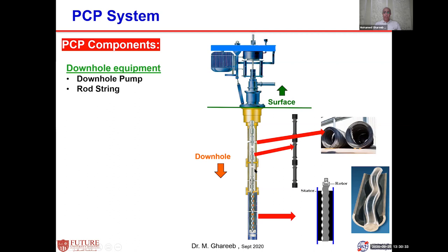What else? You have a rod string. This one is just sitting downhole, too far from me. I need to operate that. I need to operate that through surface equipment. I transfer the motion from surface equipment to downhole equipment, the same as a sucker rod. It's called the rod string. What's connecting the downhole pump to the surface equipment is called the rod string. The rod string starts from the polished rod up to the connection to the rotor. Whatever connects to the rotor up to the surface, to the polished rod, is what we call the sucker rod or downhole rod string. The downhole rod string can be normal standard rods or coiled rod, continuous rods, and so on.